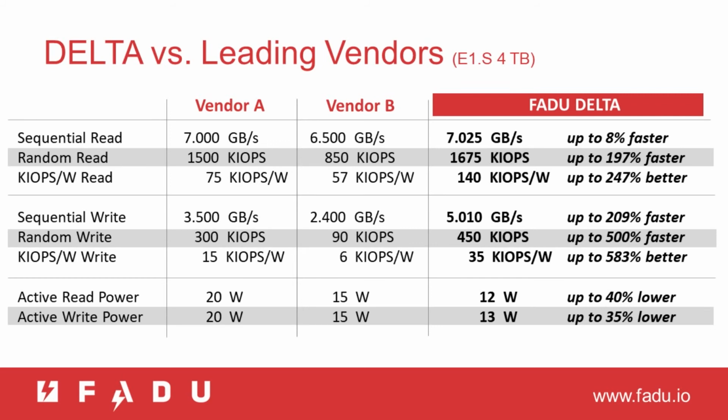On sequential write, we're approximately 209% faster. On random write, we're approximately 500% faster. Our K IOPS per write is much better than anyone in the industry. Our power remains much lower than the rest of the industry.